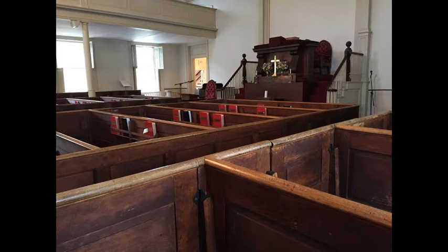Each pew door is numbered, and each pew was purchased on an annual basis. In this way, the original pew owners raised the money to build the place. You can still buy a pew today. The money raised is used to help pay our insurance bill.